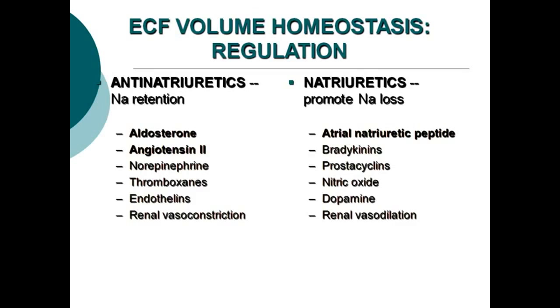These are the individuals that are extraordinarily high risk for acute kidney injury when you block these. So this is why people who have cirrhosis, heart failure, or volume depletion are very prone to acute kidney injury when you give them a non-steroidal anti-inflammatory drug. When you give those guys a non-steroidal, you block the production of prostacyclins and nitric oxide, and therefore you take away some of that vasodilatory and antidiuretic effect.